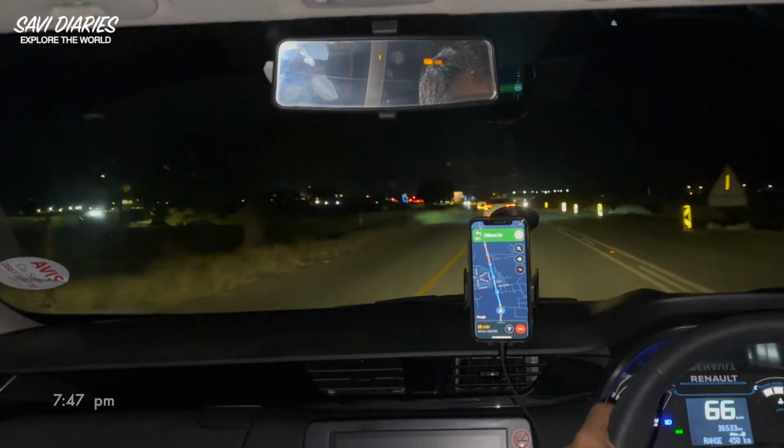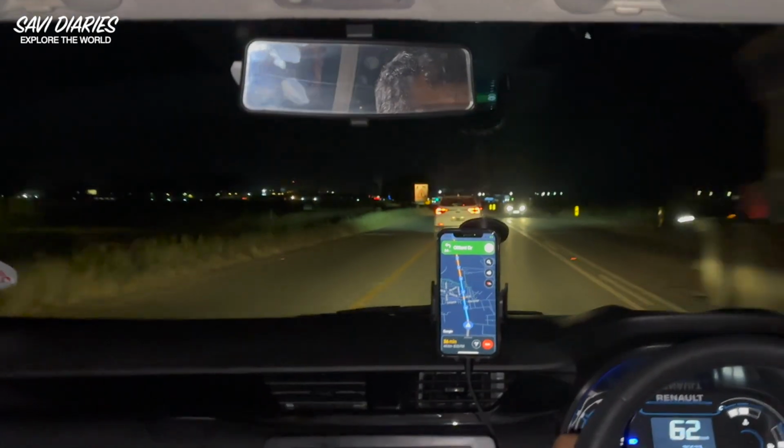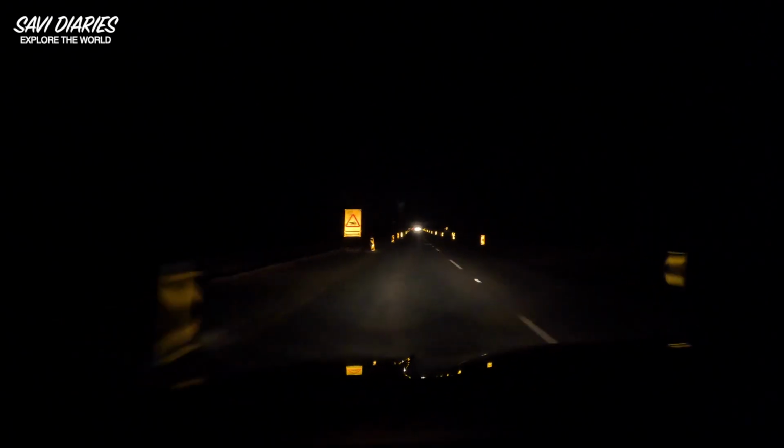Should have started our journey earlier because driving at night isn't a good choice, especially for someone who is new in town like us. It's safer to travel when it's daytime.